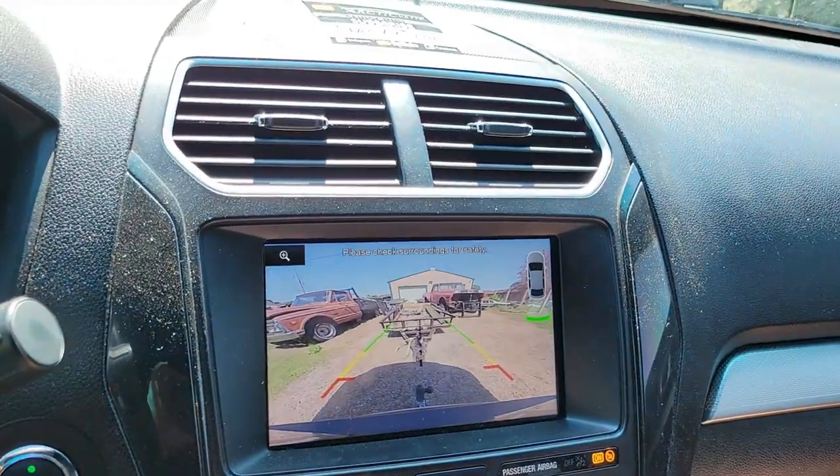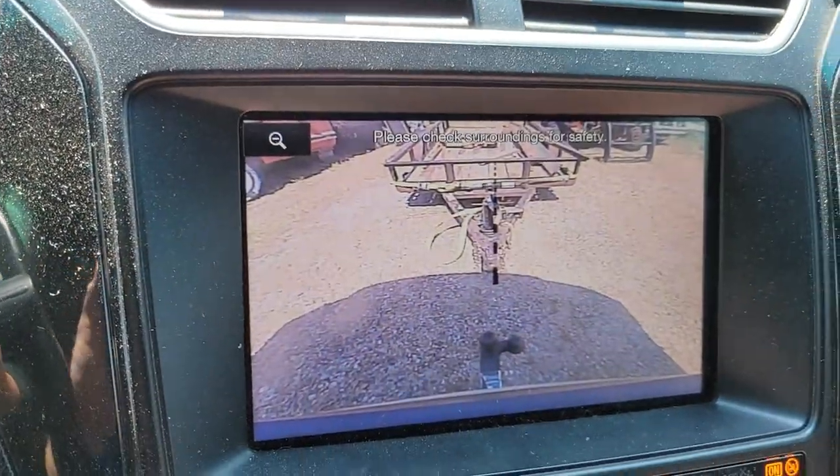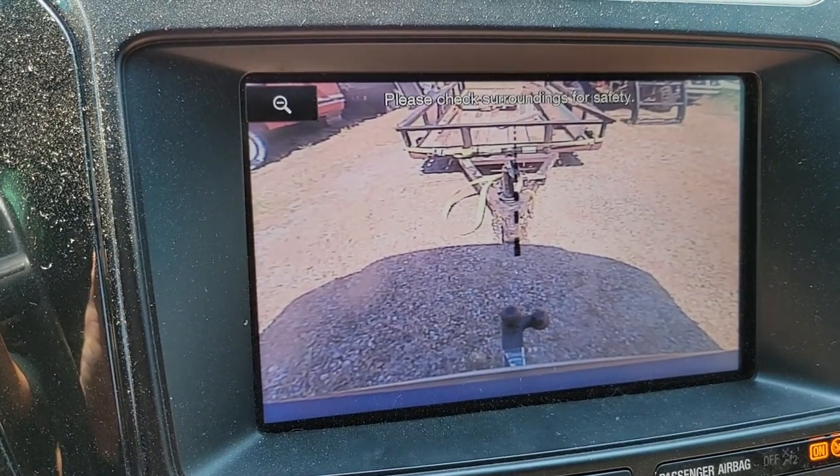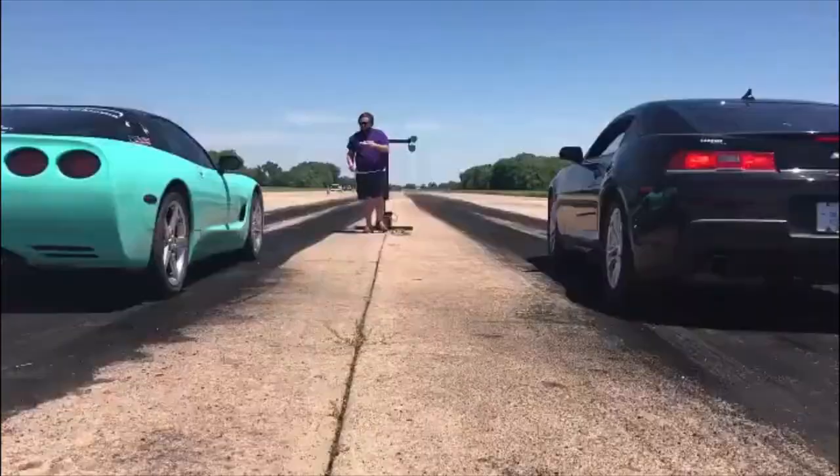All right, now here's that little feature I was talking about. Watch this. Ready? And a boom. Yeah, who needs help backing up no anymore? Not us, right? Roll that intro.